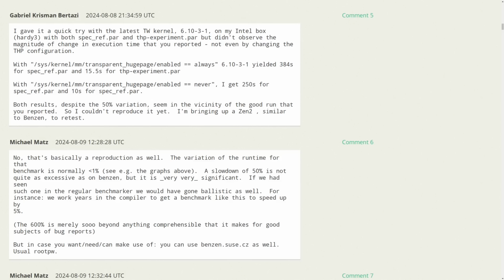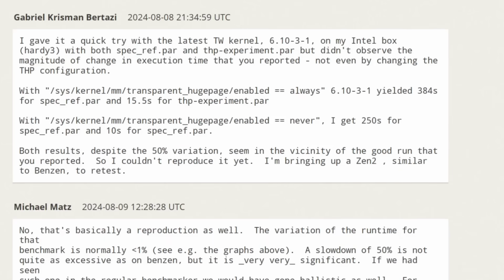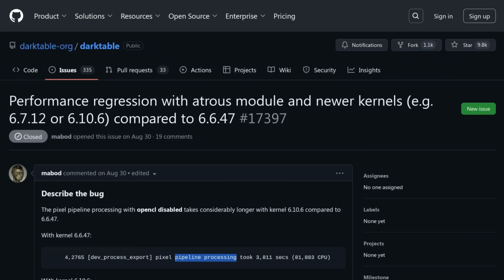It's also worth pointing out that the OP had a 600% performance regression on an AMD EPYC system, and the person who confirmed the issue with a 50% hit to performance was running the test on an Intel system. So it's not even just an issue with a particular chipset. So we've got it confirmed at this point that there is a performance issue in the kernel, but at this point, the problem has only been produced in benchmarks and not any real workloads and applications that people actually use. But then a few weeks later, there was an issue reported in the Darktable program.